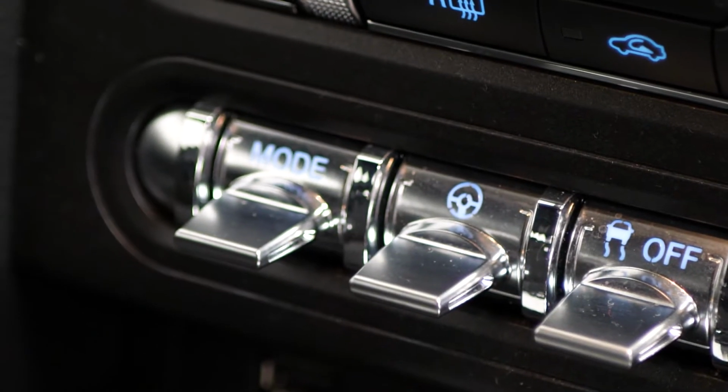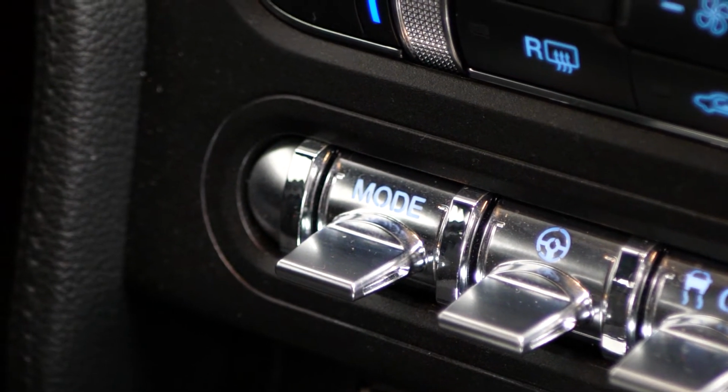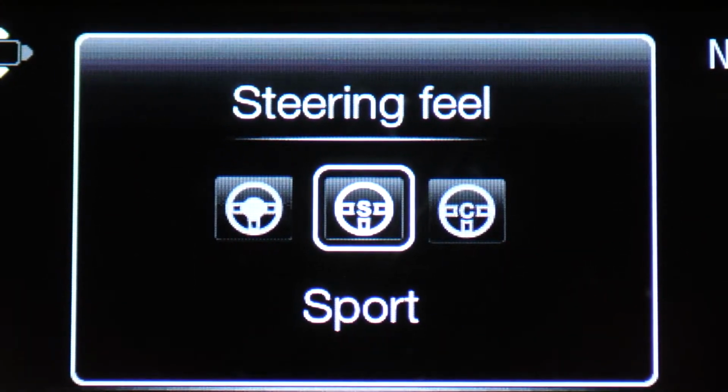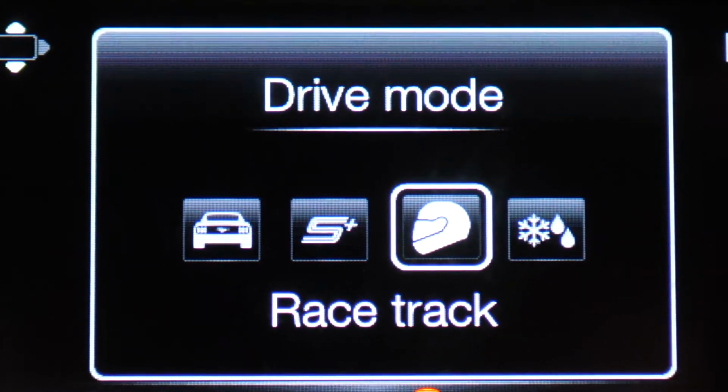You've got access to some of your different driving modes as well through the centre console here. You can see them changing through on the driver's display behind the steering wheel, some of your different steering modes and some of your different driving modes.